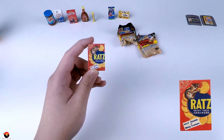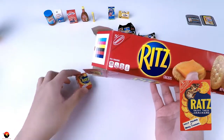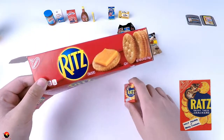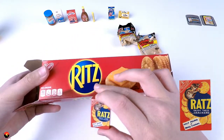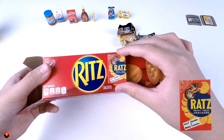Okay guys, so here's our Rats. Now it's a parody of Ritz, and I actually have a little tube one here. So I think Ritz Crackers, they put out two boxes and boxes that look like this. So as you can see, they've got the yellow Ritz, but this one is rats, and the blue, of course, circle.